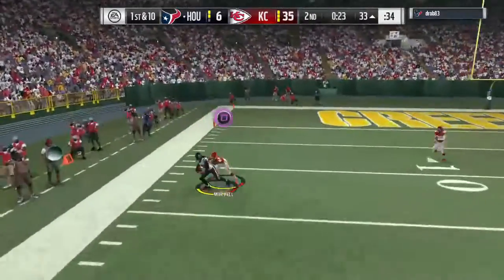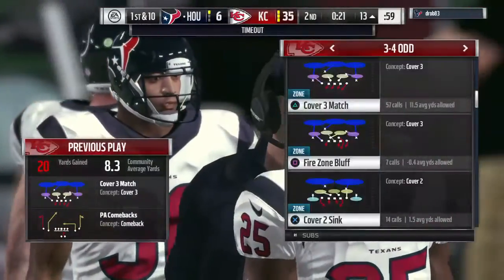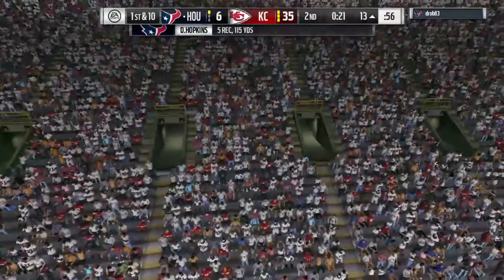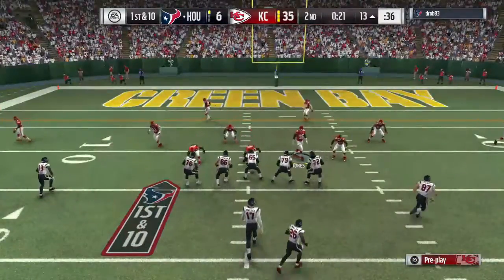They go play action here on 1st down. Caught left side, Hopkins. Now hold everything here. We're going to get a timeout by the offense. So that means they're down to 1 remaining here as we head toward halftime.